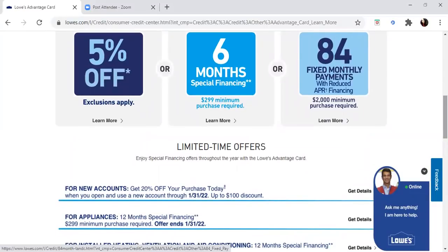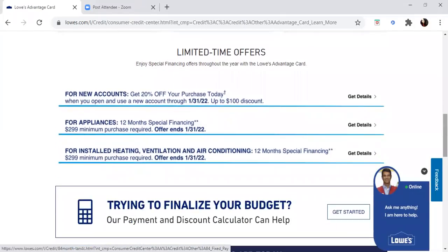And 84 fixed monthly payments with a reduced APR. It's saying with that, a $2,000 minimum purchase is required. For new accounts, it's telling you that you can still get 20% off your purchase even today, and it's going through January 31st, 2022.